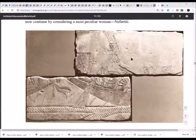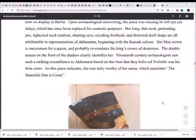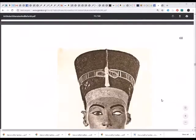However, this is Nefertiti, and I can't quite make out the image. It's not a great representation, but she's evidently chastising a slave girl. I think that's a whip in her hand, but I can't make it out. That was what the text said. So it showed her taking authority. And there's the famous bust of Nefertiti.